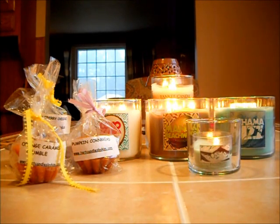So all in all, I love all the scents. I love them all that are in front of me. Awesome. Just some issues with some of the wicks and the wax pool. If I can only say that enough times, huh?